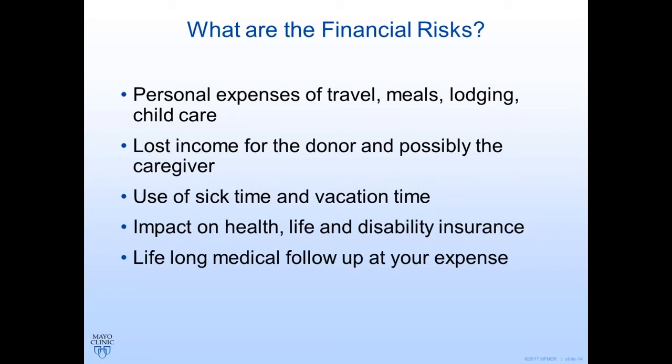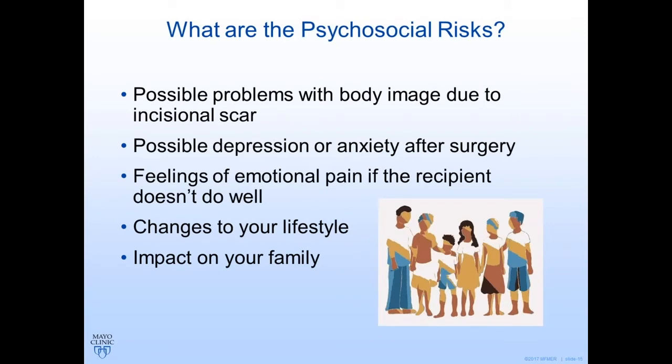And it's also important to consider your lifelong medical follow-up, which would be done after those 2 years at your own expense. Some of the psychosocial risks are the possible problems with body image, thinking of yourself differently after the surgery, and maybe not liking the way the scar heals, the possibility of depression or anxiety after surgery, the feelings of emotional pain if the recipient doesn't do well, temporary changes to your lifestyle, and the impact on your family. You might be very excited going forward as a donor, but your family might be more nervous than excited, and it's important to talk and work through those things.